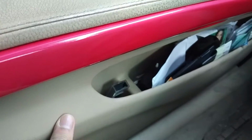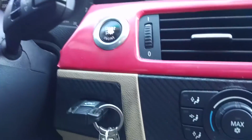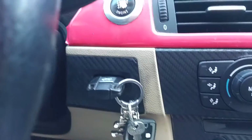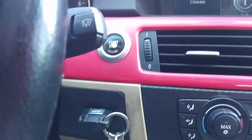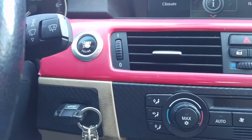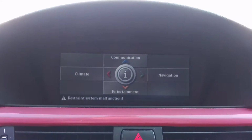I've shown you there. So a bunch of soft touch material. It's a little soft touch, but it feels hard, but it's quite soft touch. So over here, you have to insert the key right here. It does have a push button start, but the problem is that you need to insert the key. It doesn't just start if you have your key in your pocket. So that's kind of pointless, but it's cool. It's a nice system. And that's the navigation system. You can check out my other video for a full overview on this system.